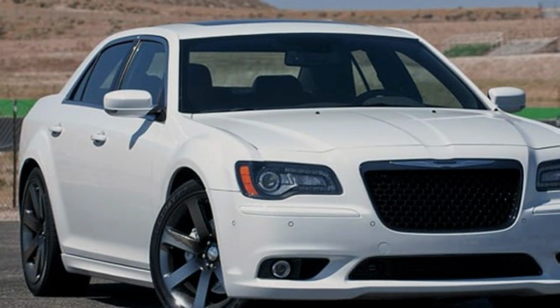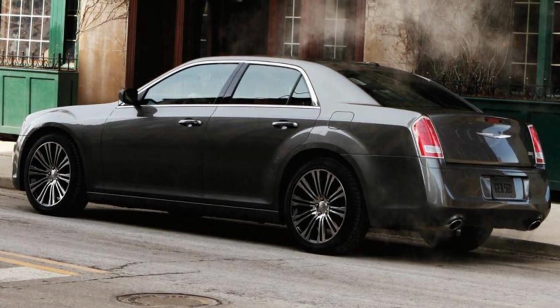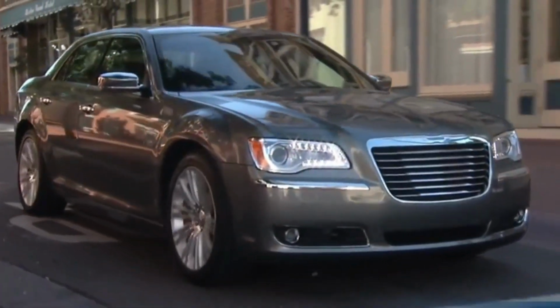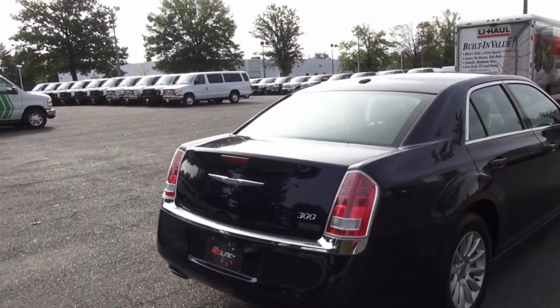Thanks to a complete overhaul last year, the 300 boasts sleeker styling, a quieter interior and a more comfortable ride than it did in years past. Interior craftsmanship is second to none in its class, and the 300's myriad electronic features are not only advanced, but also easy to use.